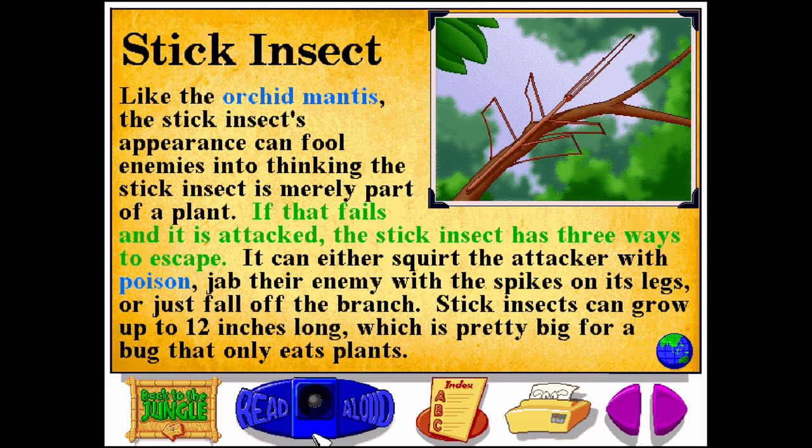It can either squirt the attacker with poison, jab their enemy with the spikes on its legs, or just fall off the branch. Stick insects can grow up to 12 inches long, which is pretty big for a bug that only eats plants.